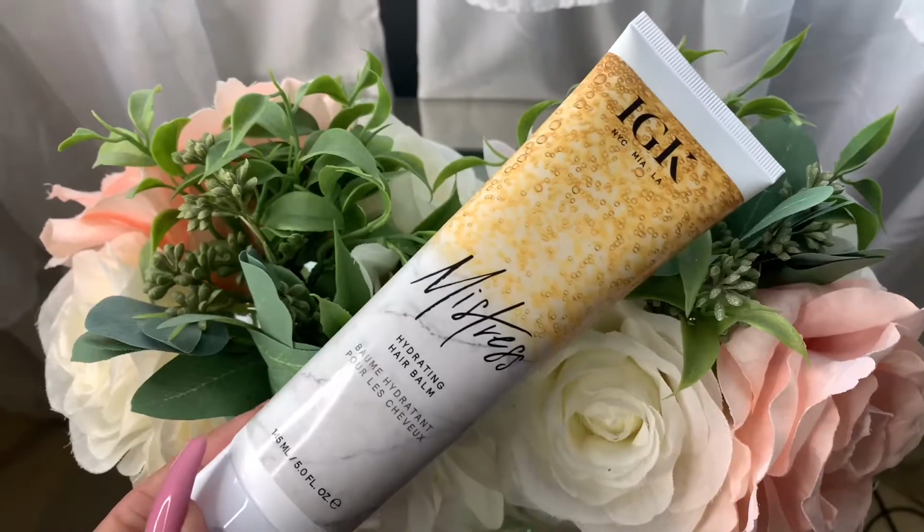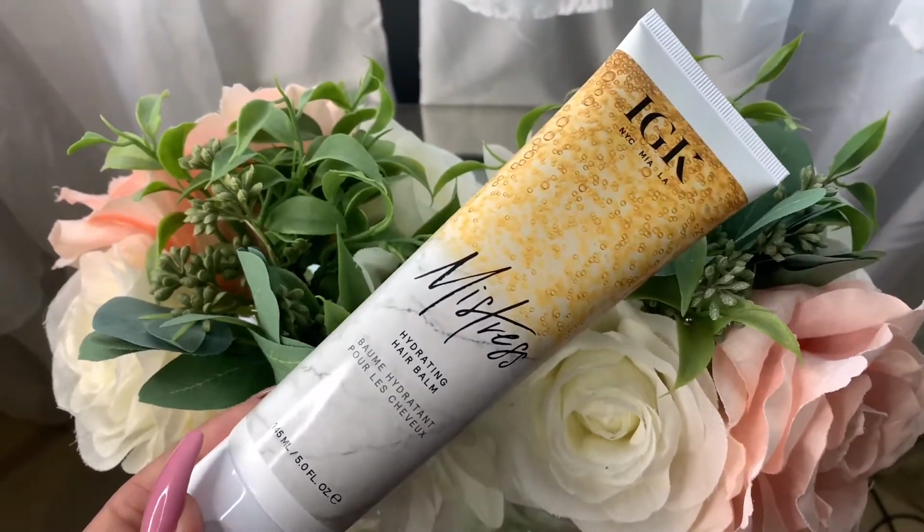Next thing we have in the box is IGK Mistress Hydrating Hair Balm. It's a leave-in conditioning balm that won't weigh down your hair, and it has coconut oil in it. I definitely want to try this because I'm trying a lot of new different things for my hair. Stuff that would hydrate my hair, things that would cause less damage, less breakage. I do tend to get a lot of split ends, so I'm testing a lot of different products just to see what works best for my hair. So I really want to try this hair balm, and I'll let you guys know how that works.